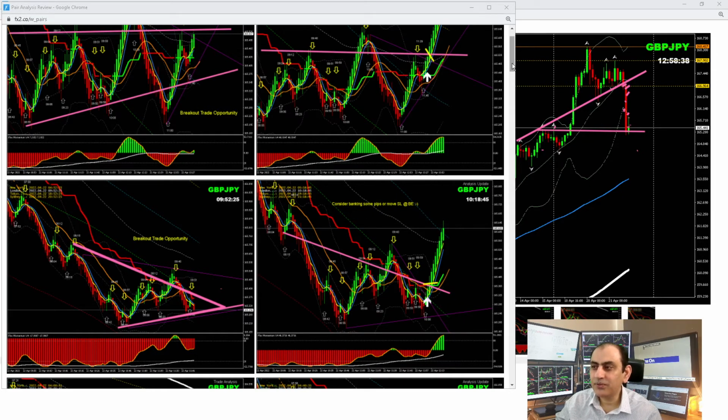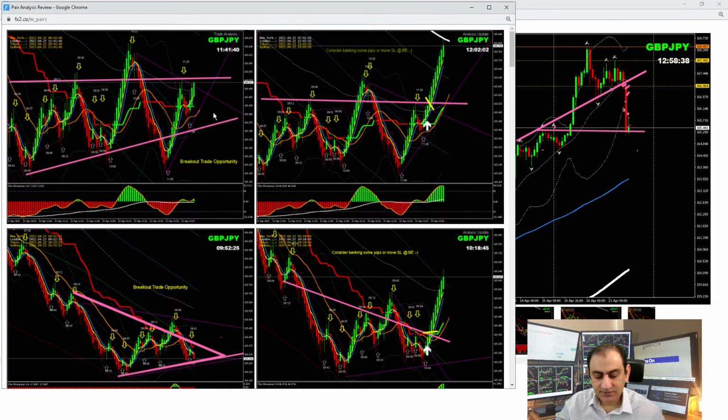Once we banked some profit, price came down straight. You can see here again, I said, guys, look here, right now the price is at a major support level. Let's see. So I did another analysis, just to trade. You can see here, that was another beautiful breakout.